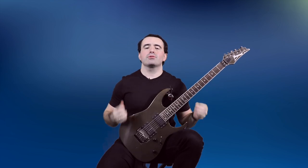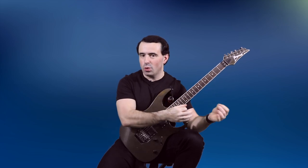Now, what about the advanced level? Well, unfortunately, this is where it gets pretty murky, because once you graduate the intermediate level and you have those skills under your belt, it becomes a lot more about what is it you still want to do on guitar versus the things you can't yet do and just working on those.